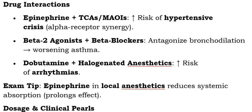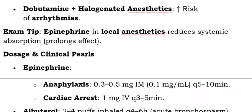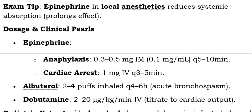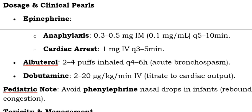Let's look at dosages and a few more pearls. The document gives specifics: epi doses for anaphylaxis and arrest, albuterol puffs, dobutamine infusion rates, obviously crucial for safe use. Essential. Getting the dose right is key. It also mentions a pediatric note again. Avoid phenylephrine nasal drops in infants. Risk of rebound congestion. Yeah, we touched on that. The nose gets even stuffier when the drug wears off, leading to overuse, especially tricky in tiny airways.